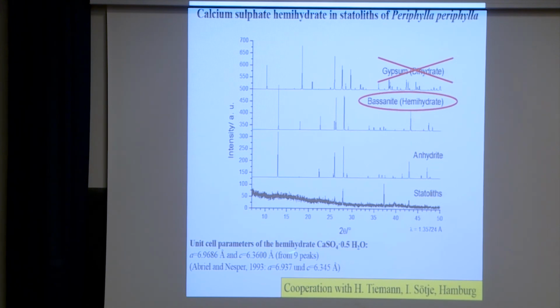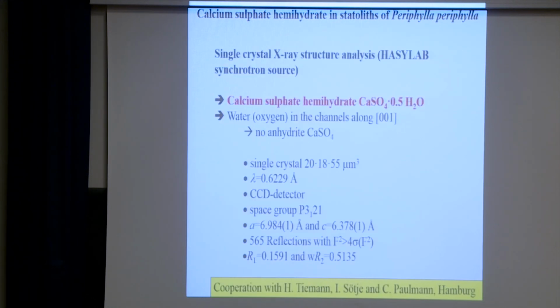We could determine the unit cell parameters, and they fit very well to hemihydrate of calcium sulfate. Well, the colleagues from crystallography in Hamburg were even able to make a single crystal X-ray structure analysis, again at the synchrotron. So they had a small crystal, but perfect enough to have a single crystal X-ray structure analysis. So they even found the water oxygen in the channels along the C-axis. So it's really the structure of calcium sulfate hemihydrate, including the water. So these are the parameters for the structure analysis. So it really worked very well. And it's a direct proof that we have calcium sulfate hemihydrate in single crystalline form in the statoliths of these deep sea medusa.